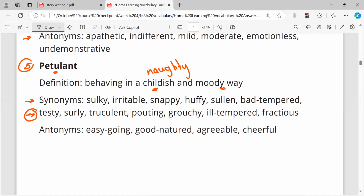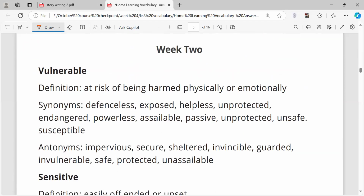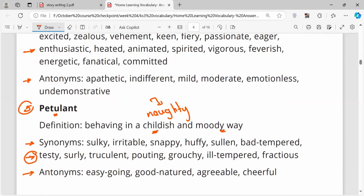The antonyms: easygoing, good-natured, agreeable, cheerful. If someone is naughty, in a childish way, this kind of person is not easygoing. He's not a friendly one to deal with. So the antonyms are easygoing, he is friendly, good-natured, his nature is good, agreeable, it means people can deal with him, and cheerful means he is not always bad-tempered. This is the list you should study during this class.